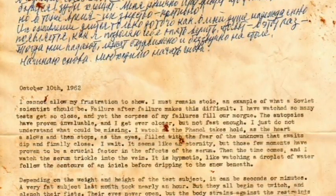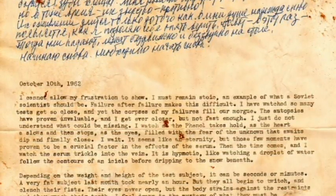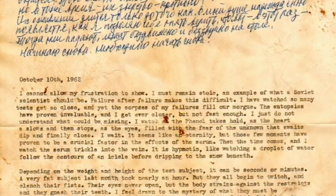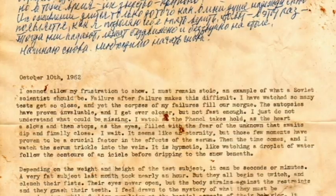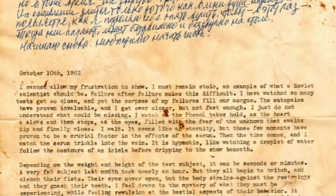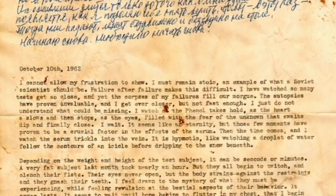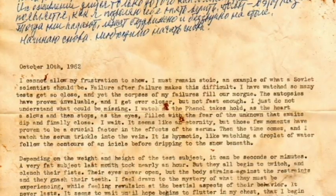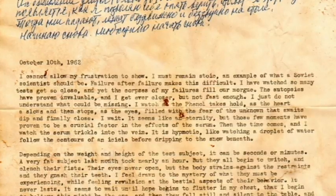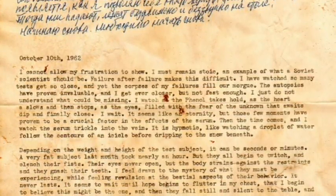I watched a phenol take hold as the heart slows and then stops as the eyes, filled with fear of the unknown that awaits, dip and finally close. I wait. It seems like an eternity, but those few moments have proven to be a crucial factor in the effect of the serum. Then, the time comes and I watch the serum trickle into the veins. It's hypnotic, like watching a droplet of water follow the contours of an icicle before dripping in the snow beneath.